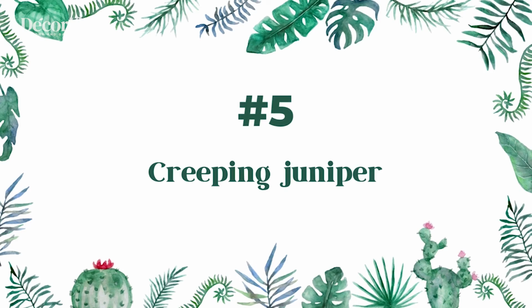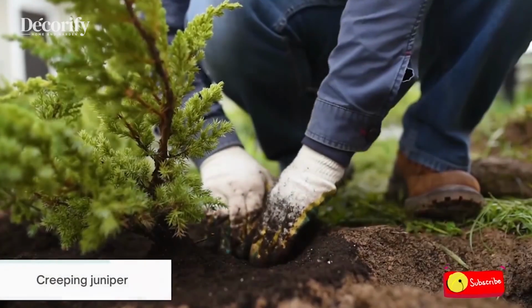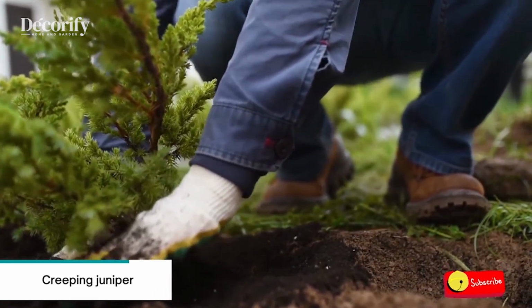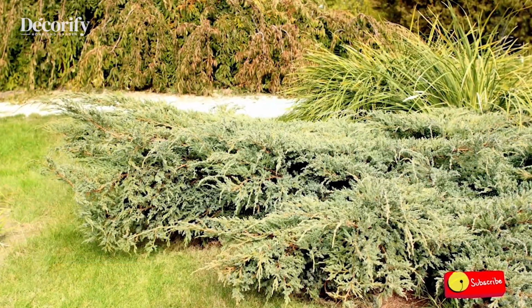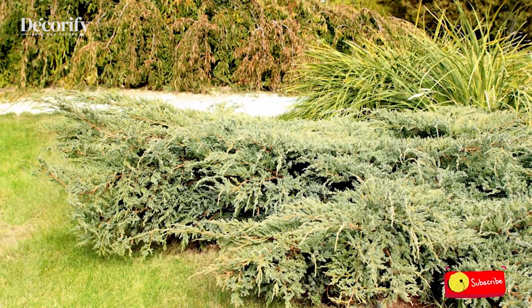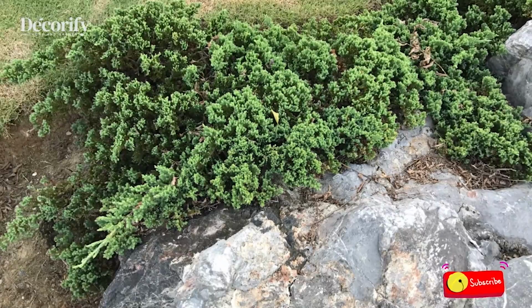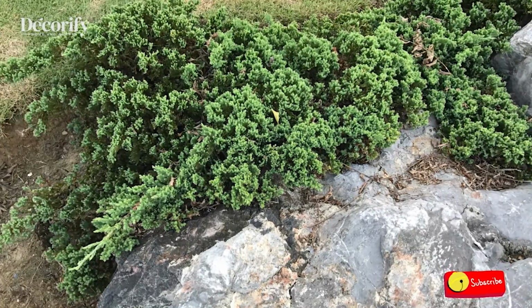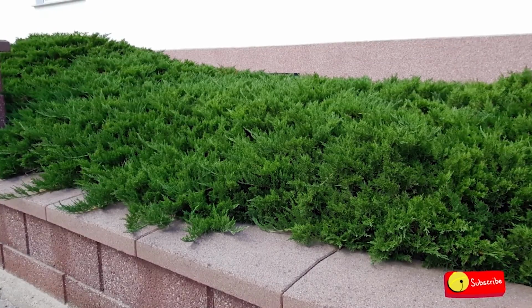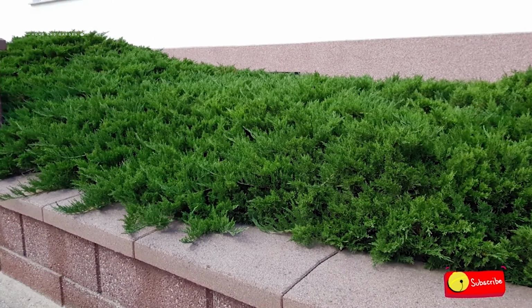Number 5. Creeping juniper. Creeping juniper is a native low-growing shrub that grows up to 1.5 feet high, and its branches can spread to form a dense mat up to 10 feet wide. It is found growing in rocky or sandy soils from rocky outcrops to streams. Creeping juniper is fairly adaptable to soil types and pH as long as the soil is well drained.